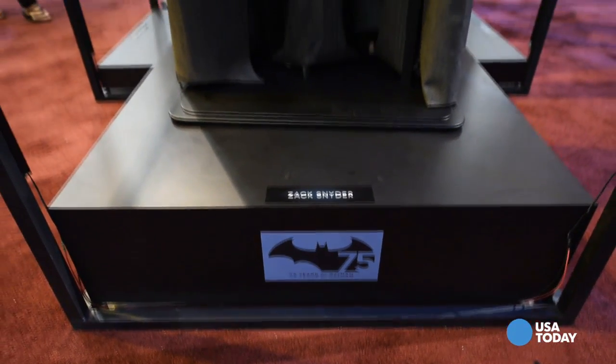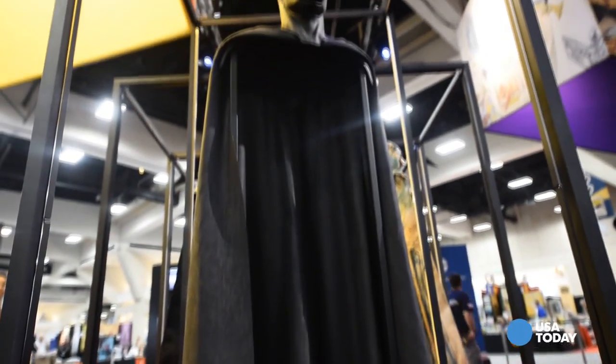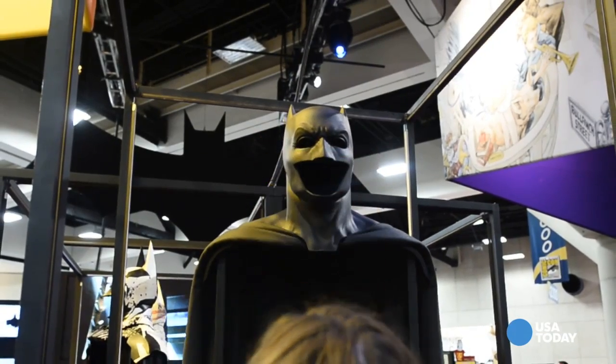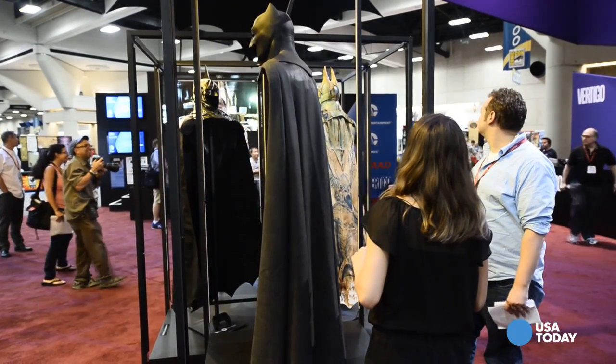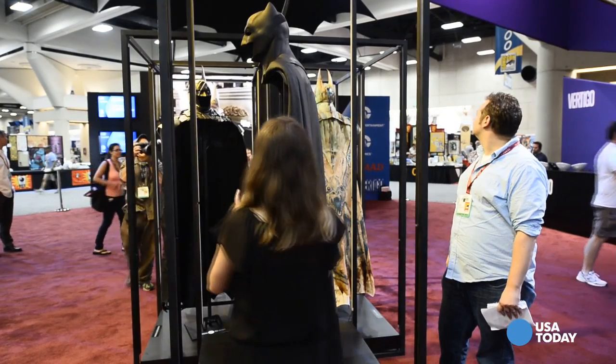You're showing off the Ben Affleck costume over here. Looking at that and knowing that you've seen so many cowls and capes in comics and movies over the years, what makes this one kind of special for you? Well, what's really special about it is we didn't know it was here. They had it all draped up when we first walked up, and we were asking what's going on, and we got a chance to pull the drape up and see the costume for the first time.